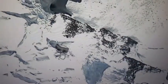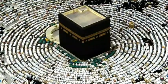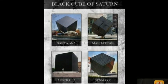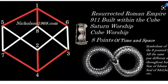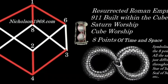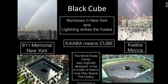We do have the ancients worshiping the Saturn cube and things like that. I'm going to show you that for those who don't know about the Saturn cube and other things going with the black. Okay, so this one is the one in Mecca, obviously, but we have these, one in Australia, one in Denmark, one in New York, and one somewhere else. And there's many thoughts about what this is. I don't know if I agree with any of these. I just wanted to show y'all the differences.